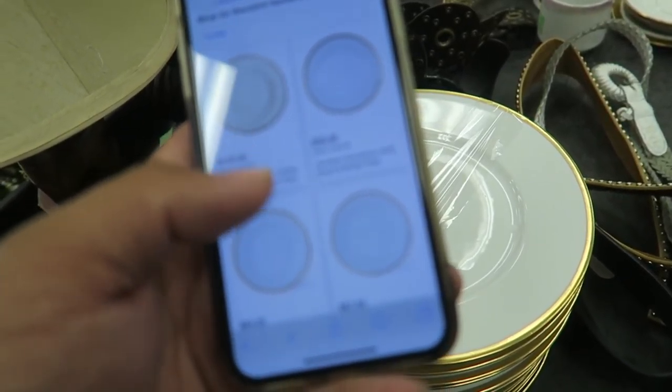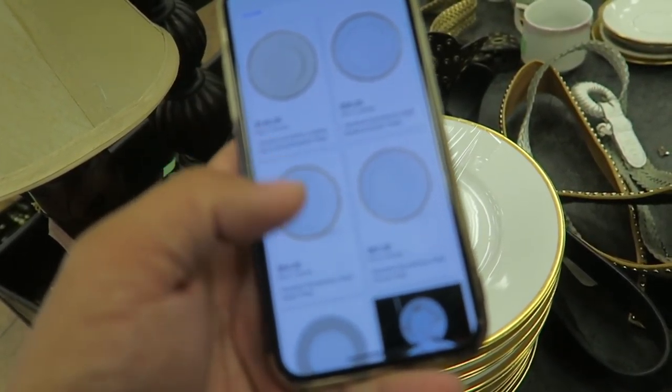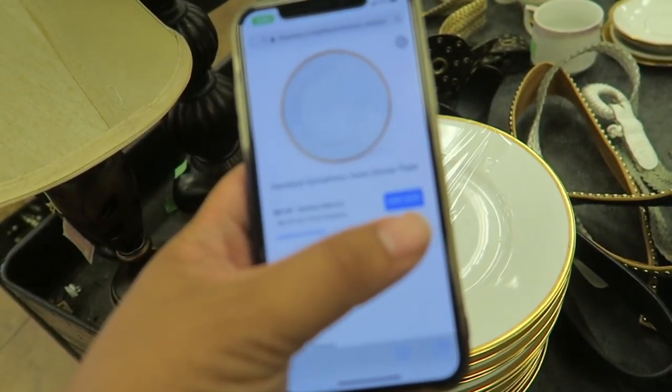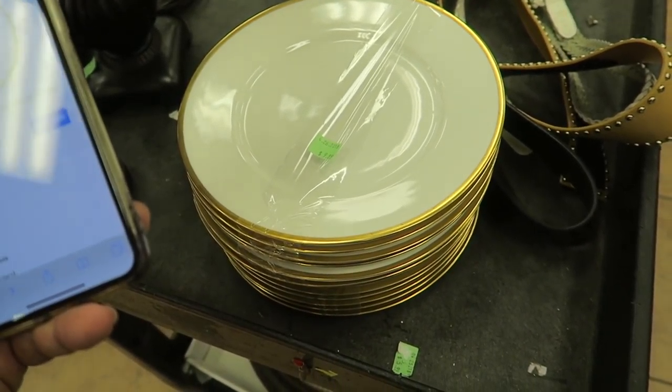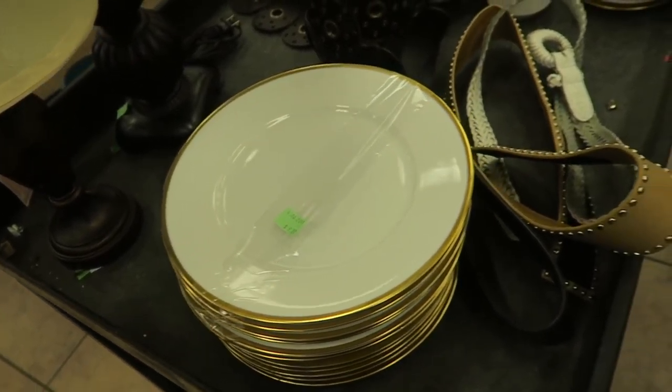The plates are super expensive. These are from Bread and Butter. And I think these are from Neiman Marcus. They have a little bit of a design, but they're almost exactly the same. They're so pretty. I think I'm gonna get them. I think I need a cart. Can I carry this around the store?